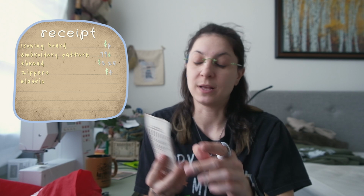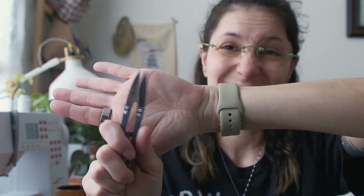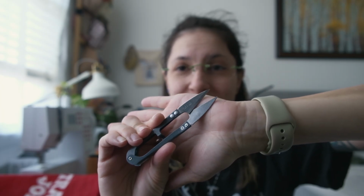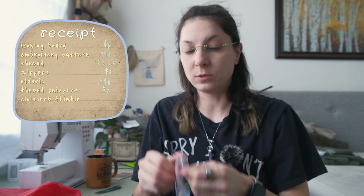I got some elastic. This is a 1/2 inch elastic for 99 cents. I got these amazing snippers for $2. I love them so much. They're amazing. I used them yesterday. Oh, and they are perfect. They're sharp. I don't have to sharpen them or anything. They're ready to go. They make such a good noise. They're just so satisfying to use.